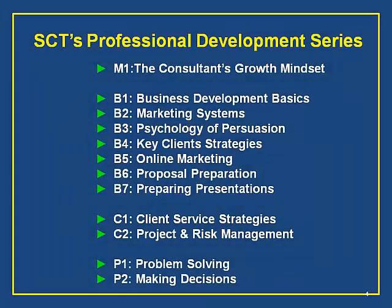This slide shows the 12 training modules that we provide in our professional development series. Out of the 12 training modules we offer, 7 of them are focused on marketing. Why? Because in my experience, this is where you get your biggest bang for the buck. Consultants are typically weaker in marketing as opposed to the more technical areas. Small improvements in marketing can make a big difference in output.